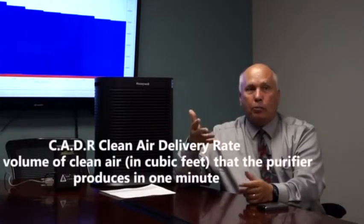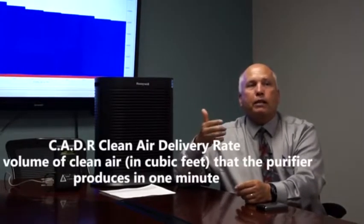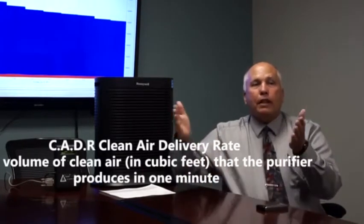Today we're going to demonstrate how anyone can verify manufacturer's claims about their air purifier. What we want to do is confirm the CADR value. That's the clean air delivery rate on the product. The clean air delivery rate is the volume of air in cubic feet that the purifier cleans in 1 minute.